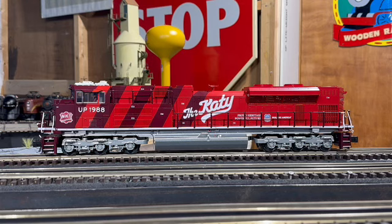But I really like this paint scheme. I like all three of these paint schemes, and that's why we have all three of them. And so that pretty much wraps it up for our three heritage units. And now let's go ahead and get right into this run session. Thank you guys so much for watching, and as always, happy railroading!